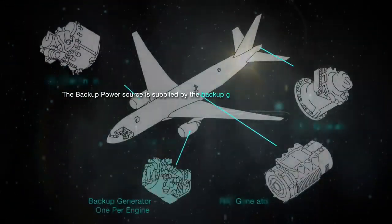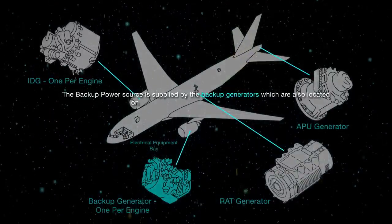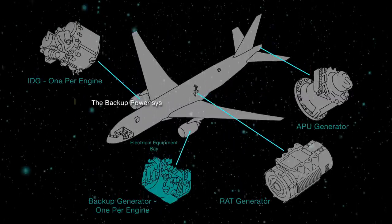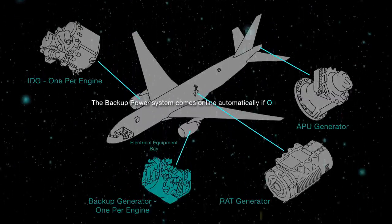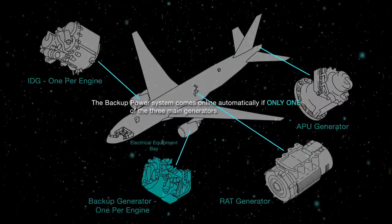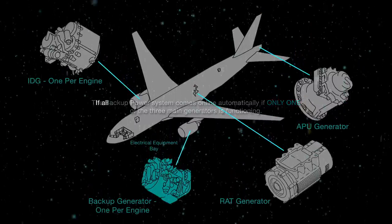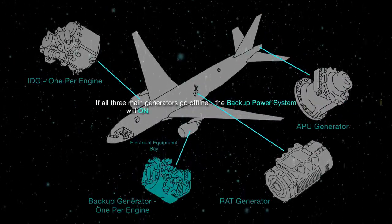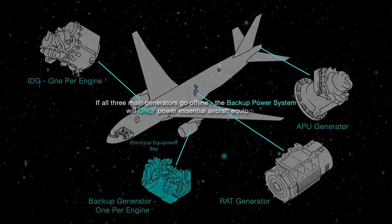The backup power source is supplied by the backup generators, which are also located on the two main engines, one per engine. The backup power system comes online automatically if only one of the three main generators is functioning. If all three main generators go offline, the backup power system will only power essential aircraft equipment.